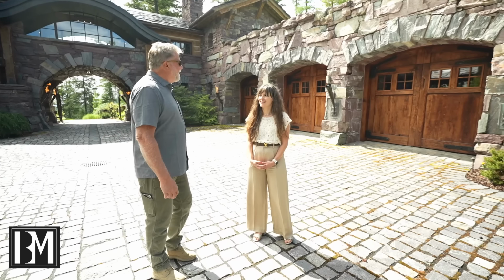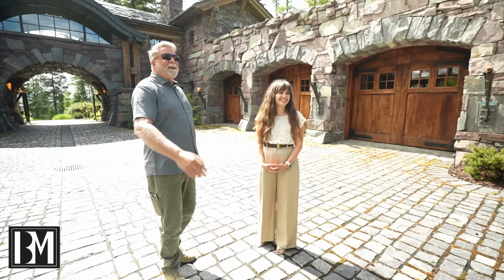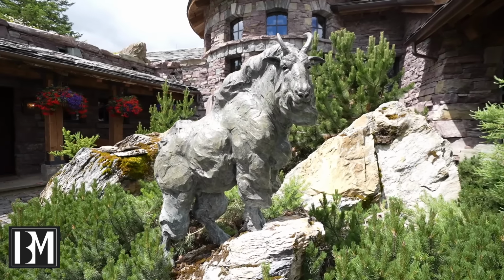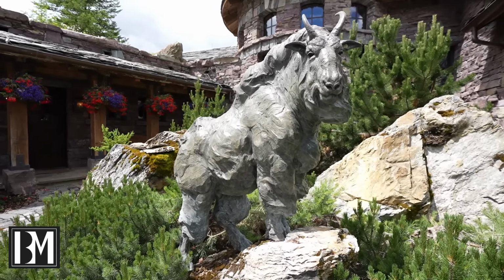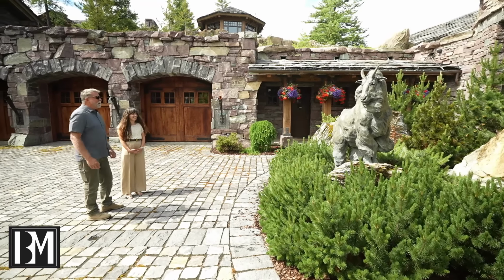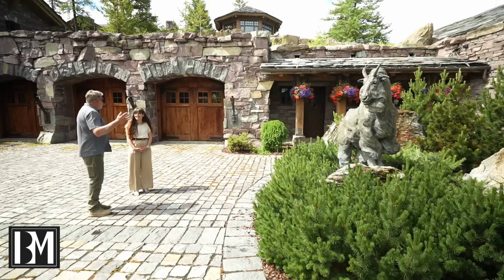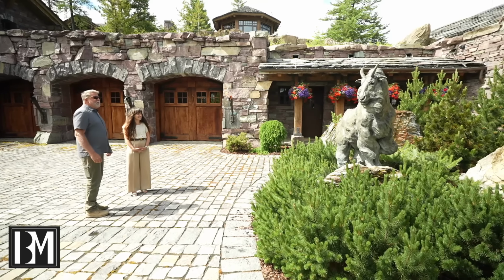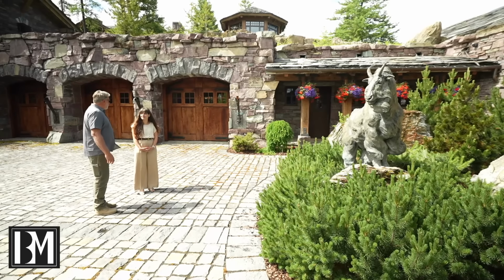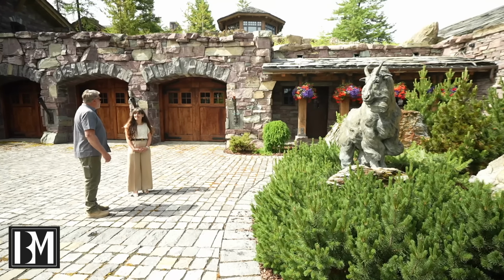Yeah, they're really great. I love this goat. Can you tell me about him? So that's Rocky, and he is the mascot for the Great Northern Railway. I told you that this house was modeled after the Sperry Chalet, and the Great Northern Railway actually built the Sperry Chalet. So the owner is a railroad buff as well as a fan of Glacier and the architecture. So he's a big part of this whole project.